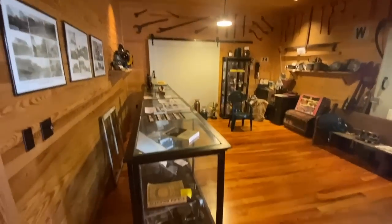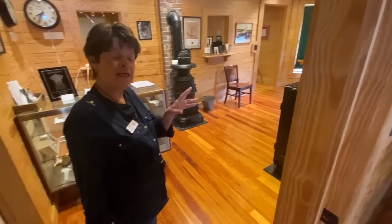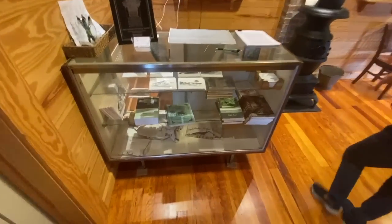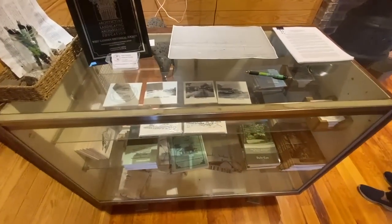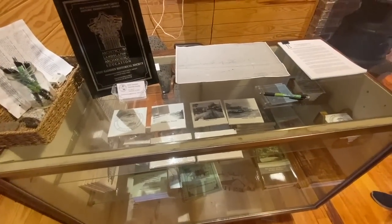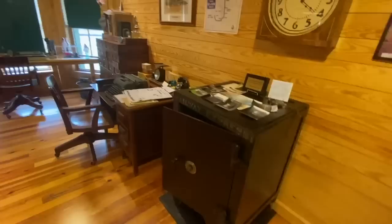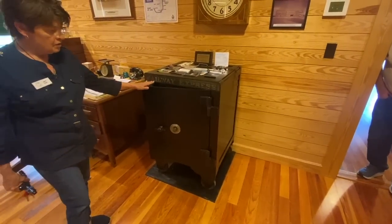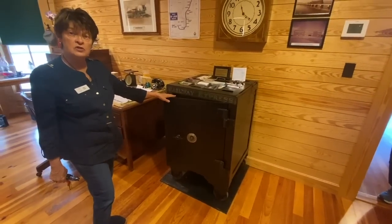Baggage as well as freight, I imagine, because this was a small enough. We had two separate trains in the beginning, a freight train and a passenger train. Oh, okay. They didn't run them together. Some little towns, they pushed them all together and you had to sit behind the milk car or the goats or whatever they were taking. This was the stationmaster's. Oh, look at the old Railway Express Agency safe. This is the original one to this depot.